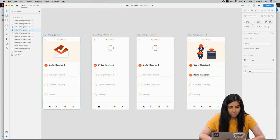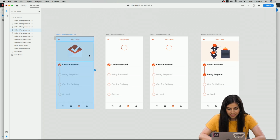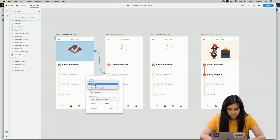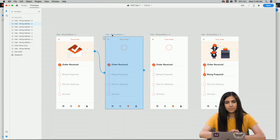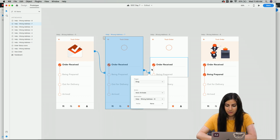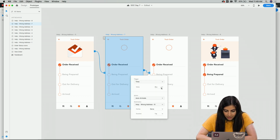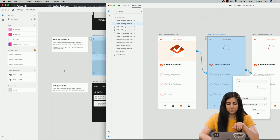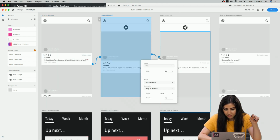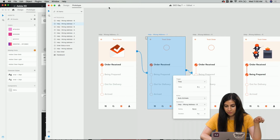Okay, so let's try this out and see if it works. I'm going to select the rectangle and drag it over here. For the trigger, I'm going to do a drag trigger with no easing. Then on the second artboard, we're going to do a time transition so we can get the animation of the circle. I always do this when I'm designing: I go back and see. I'm going to check how Howard timed his. He did a 0 delay, 1 second duration. Okay, so we're going to do this.